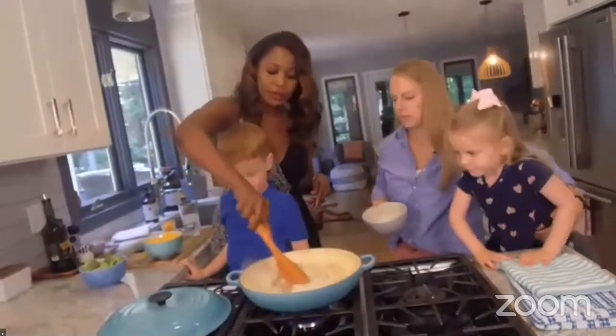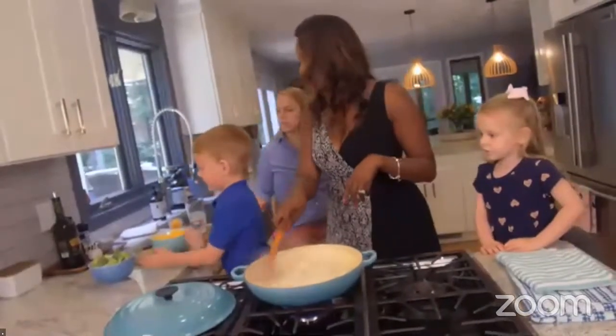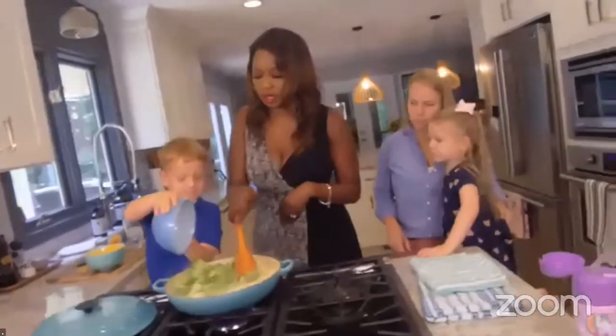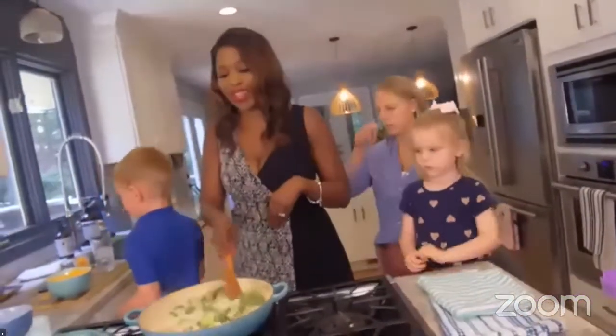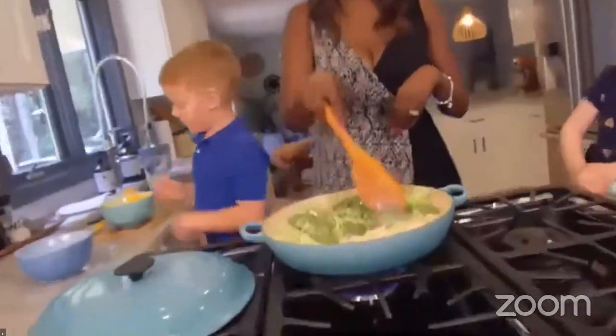Perfect. Do you want to pour in the broccoli, Nolan? Do the broccoli first. And then the cheese. Wonderful. You'll do some of the cheese, okay? One can do half the cheese. So Nolan, I'm going to need you to help me with half of the cheese.